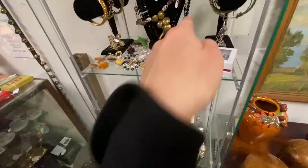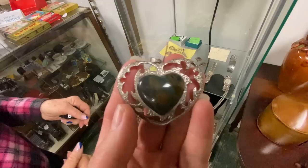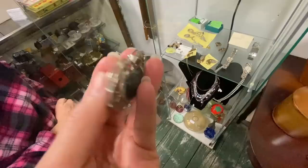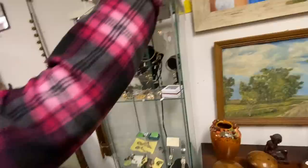Can I see that heart over there? That's nice. That's some kind of agate. That one, it just says stone locket. That's 20. Oh, okay. Oh, that's wonderful. Let me have a look at that with the loop. Thank you. I'm going to keep looking. Maybe find some more treasure.